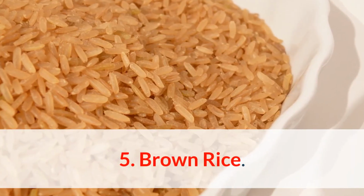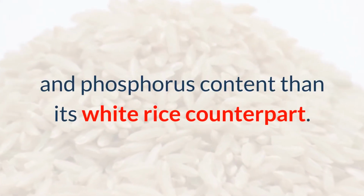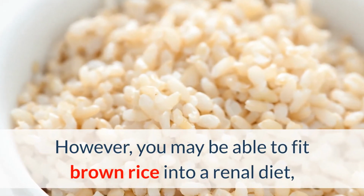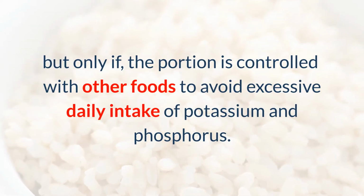5. Brown rice. Like whole wheat bread, brown rice is a whole grain that has a higher potassium and phosphorus content than its white rice counterpart. However, you may be able to fit brown rice into a renal diet, but only if the portion is controlled with other foods to avoid excessive daily intake of potassium and phosphorus.